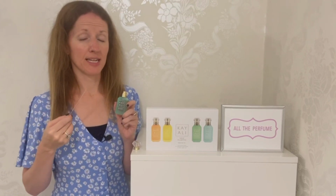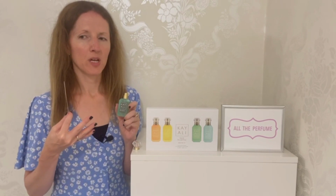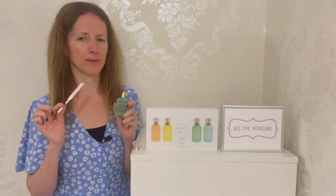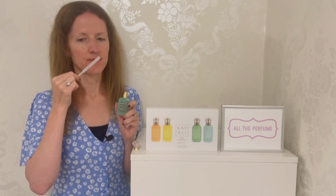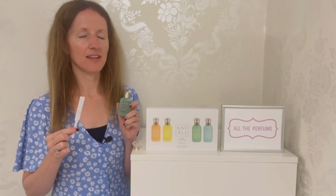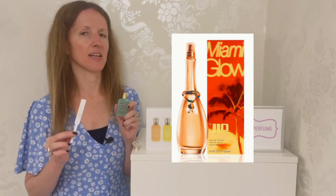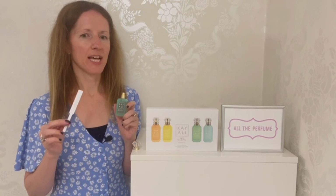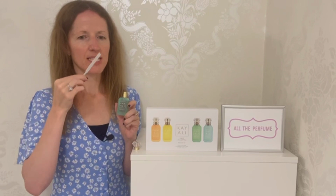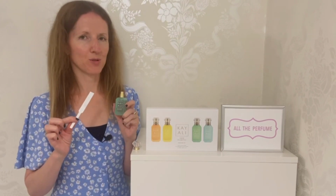And I have to say, on my second test actually, I did find that it was stronger. I found that on the skin it was really addictive and yummy, and I could smell the sandalwood, so I was happy with that. In terms of its familiarity, it's a bit like JLo's Miami Glow perfume, and that is no bad thing. I love that scent and I recommend it a lot. They share the coconut and the vanilla, and it's a really delicious, yummy composition. Maui in a bottle is smelling good.